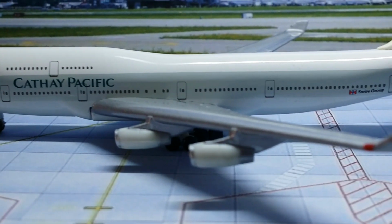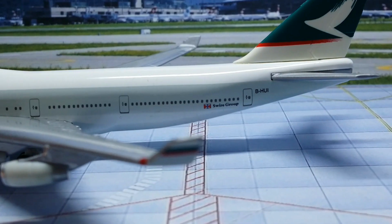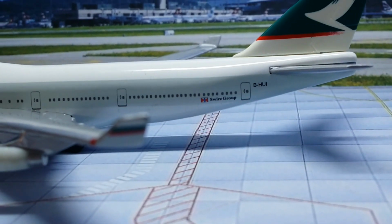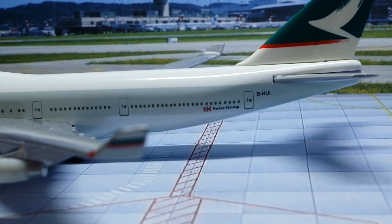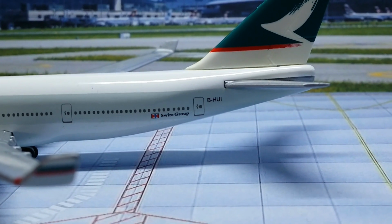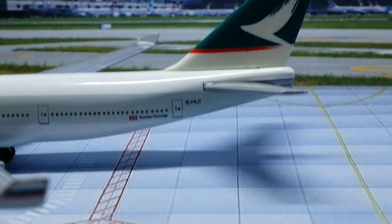And we have the L3 door, the L4, and the L5 door with Swire Group branding underneath the final few windows of the window line there. And the plane's registration is Bravo Hotel Uniform India.